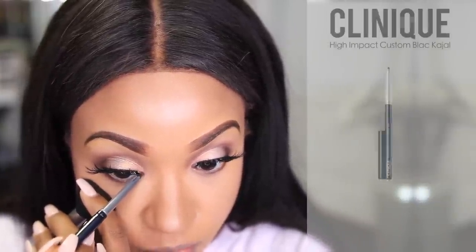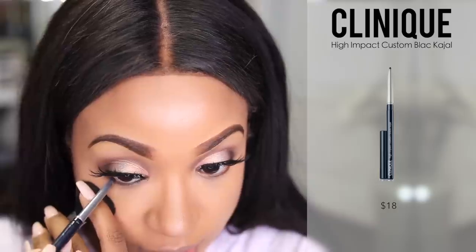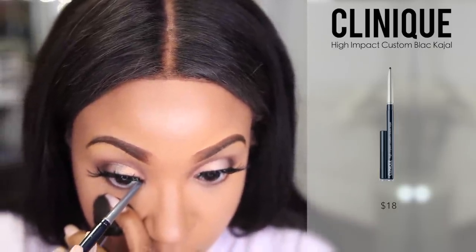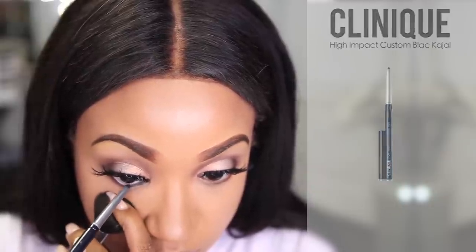And I'm applying some liner to my waterline. And I thought I picked up black, but it actually looks like it's navy blue, which I feel like kind of goes well with the purple that I applied.